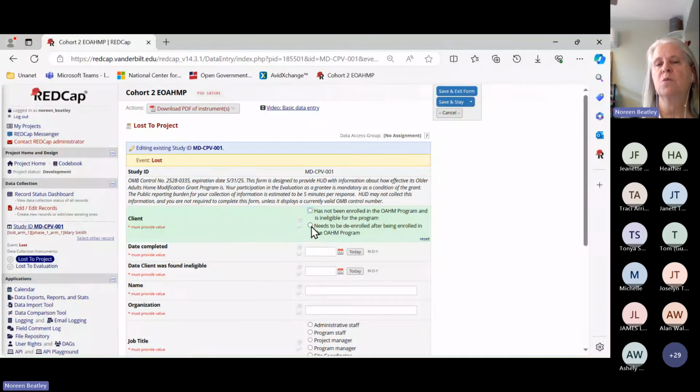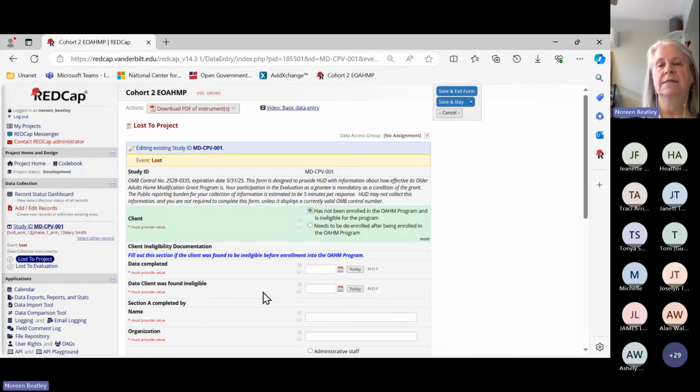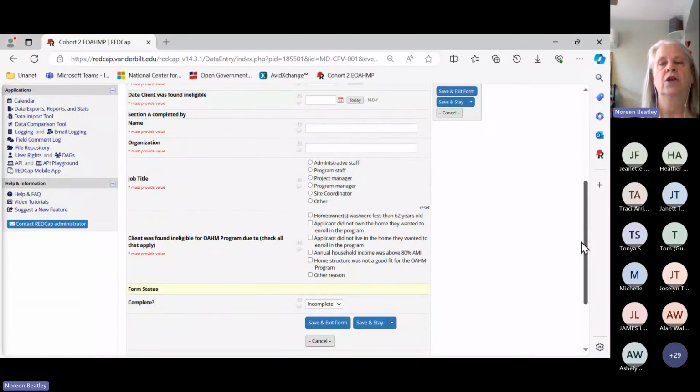In this case, this person was enrolled. But if you say has been enrolled, it's going to tell us when they were enrolled and why they were not eligible. You're going to go down the form, and this is going to tell us why. They were less than 62 years old. They didn't own their home. Another reason that they could not be enrolled in the program. When you hit other reason, we're not going to get that information, so anything here is better.